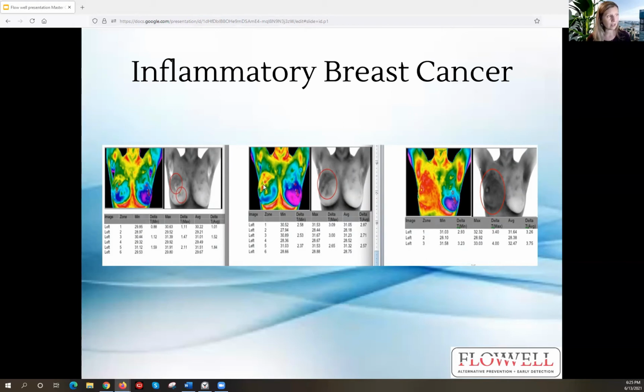You can see this yellow in her right breast, which is the left side of this image in the first slide over here. And then in the middle slide, I believe she came back in about May. I think she was recommended to get a 3-month follow-up. You can see how this yellow has increased to red. And so this is going in the wrong direction. This is not what we would want to see.